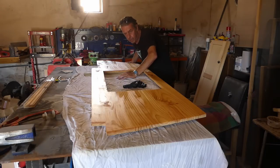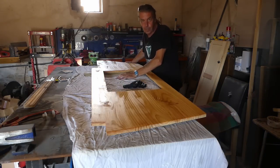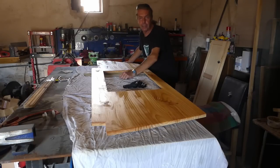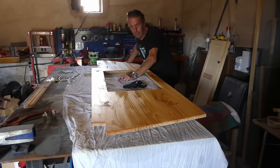So I'm just going to give it one more coat, which I think will be coat number 8, which will hopefully do it, because we're eager to get it fitted. But obviously don't want to rush this because we want it to be perfect. So yeah, let's get another coat on it.